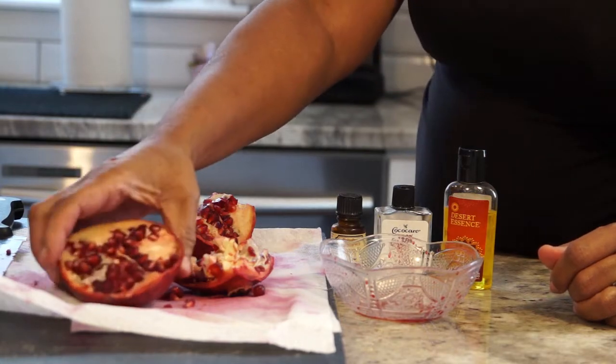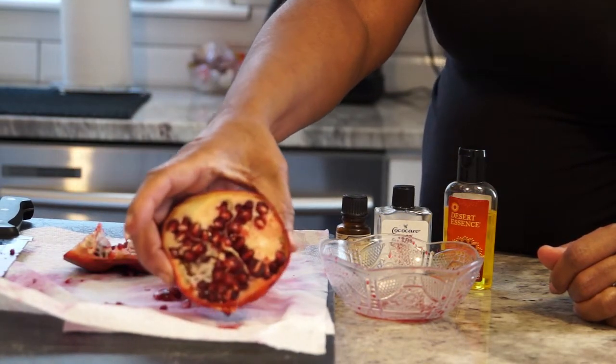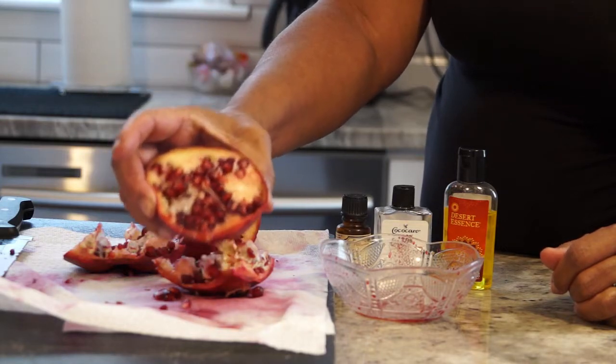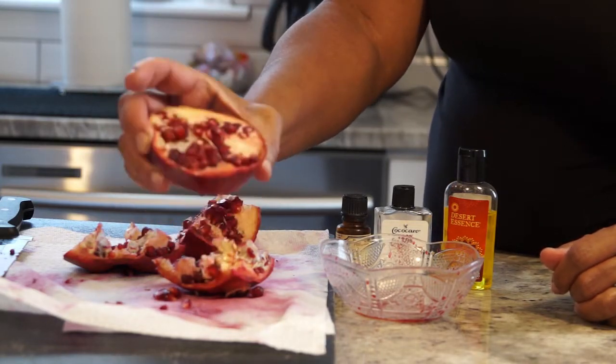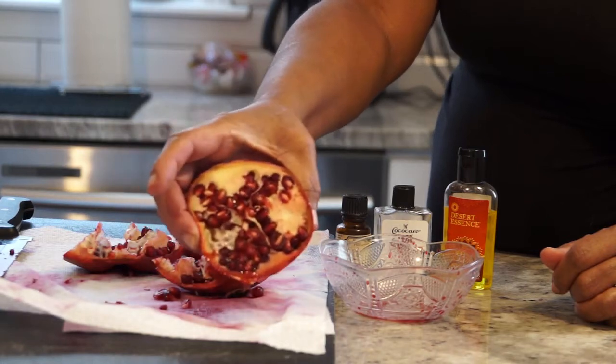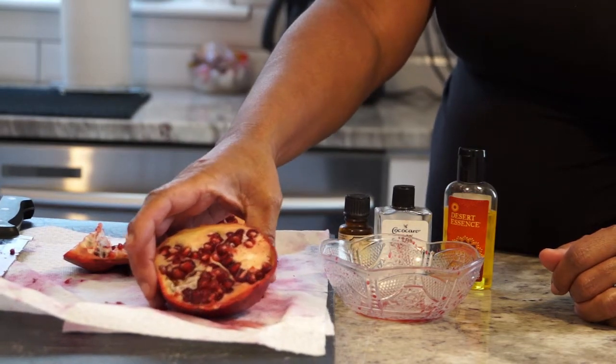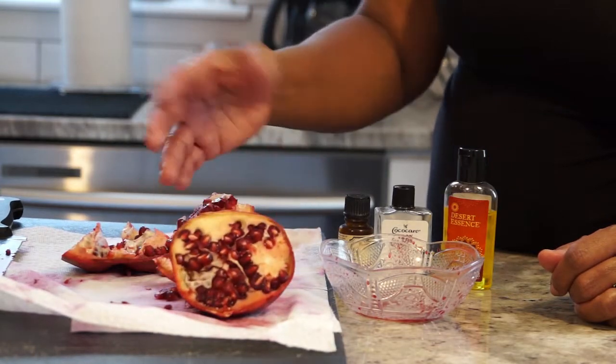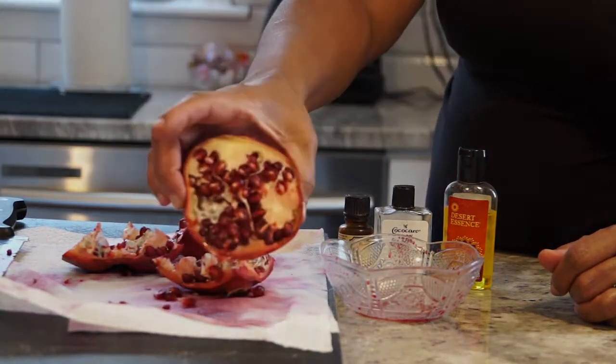I have the pomegranate already cut up. See the juice is there flowing? You have to be careful with this, because this red juice will get everywhere. You know, it may even stain. So be careful of your cabinets and stuff when you're in the kitchen with the pomegranate, because it's possible it could stain and leave it there and never come up, right?